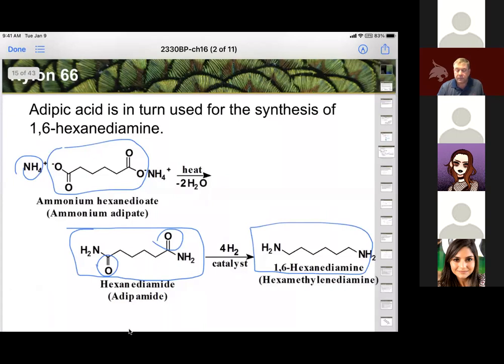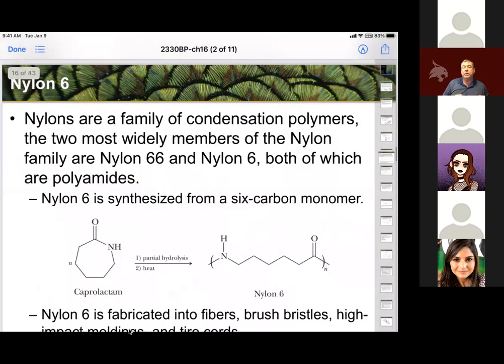Okay. Now, in comparison, there's another one called nylon 6. So if nylon 6,6 was the idea that we had 6 carbons in the carboxylic acid and 6 carbons in the diamine, where did the other 6 carbons go? Well, instead of using a dicarboxylic acid and a diamine, we're going to use a cyclic amide. Remember, those are called lactams. And all we're going to do is open that up and turn it into a polymer chain.